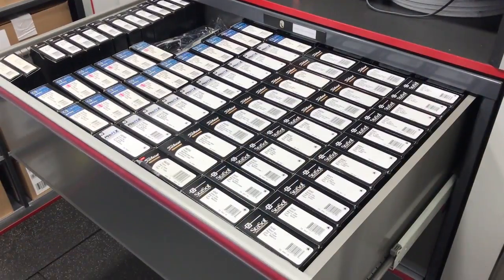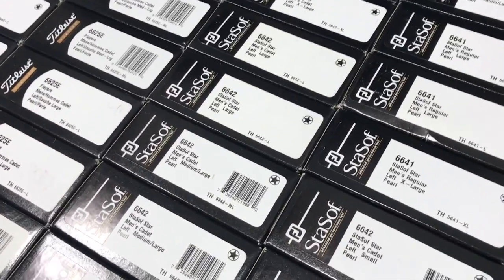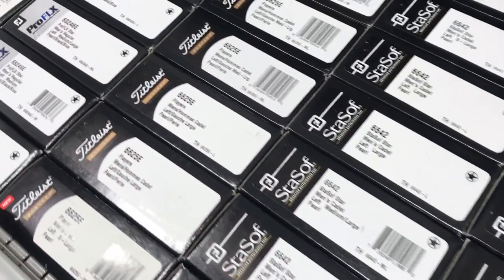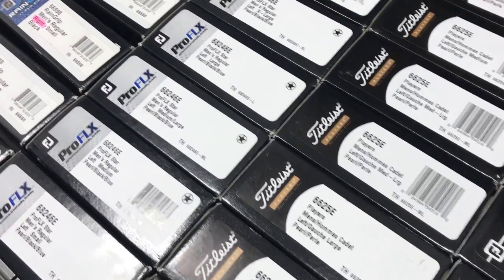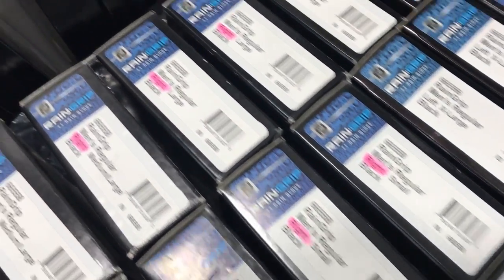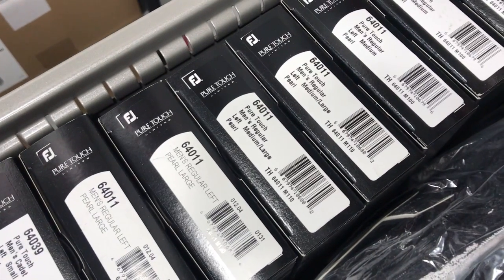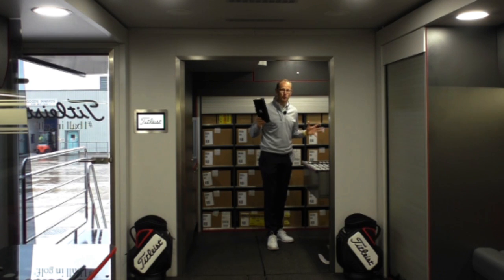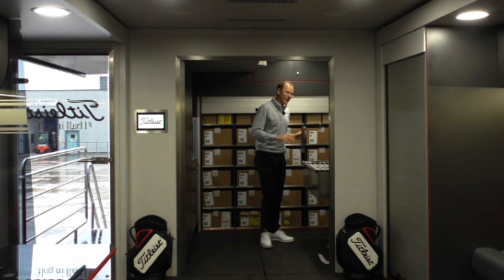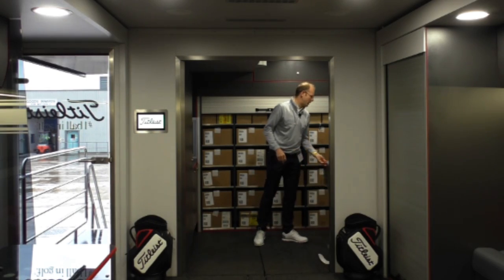In the drawer below that, you have all of the gloves. Now, on the truck here, they carry FootJoy StaSof, the Titleist Players Glove, the FootJoy Pro Flex, FootJoy Rain Glove. In here, these are all the rain gloves, which are not going to be used very often, but suddenly when it rains, these become extremely important in your golf bag. And then finally, on the left here, are the FootJoy Pure Touch gloves. Not every player in the family here at Titleist FootJoy gets to wear these, so that's why there's quite limited supply there. There's a few towels in this drawer as well.